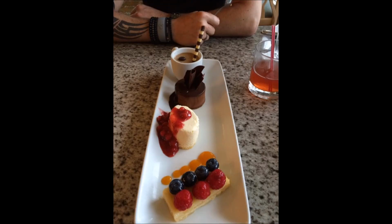Then for dessert, we really wanted a dessert, but we couldn't face one each, so we got the dessert sampler, which was just absolutely brilliant. As you can see, it's 4 little desserts, and we shared that. I think there was like a coffee pot, a chocolate torte, a cheesecake, and a fruit tart, and they were all absolutely gorgeous. So we would give our experience at the Grand Floridian Cafe a good 8 out of 10.